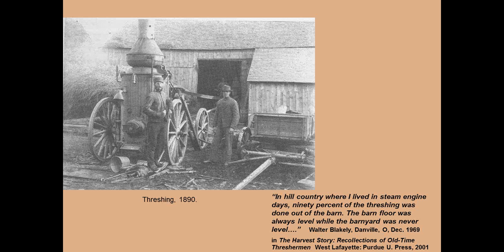Now, I think it's important that you understand a technology if you're looking at rural preservation and understanding the landscape, because technology had a dramatic influence on field patterns, the size of fields, the size of farms, the types of barns that were being built.